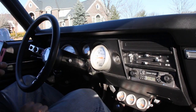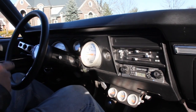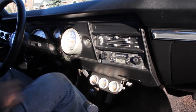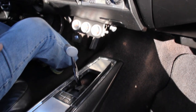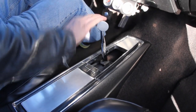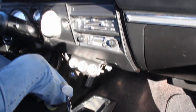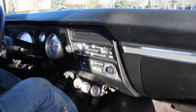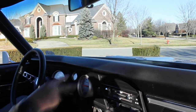We've got some great big Auto Meter gauges in here. My speedometer, my RPM gauge, fuel gauge. Then I've got the gauges down here in the bottom, which is the voltage, water, and oil pressure. That 5-speed here. This car does have Vintage Air on it, so it does have heat and air. Just one awesome 1969 Chevelle here, guys. Dash is in good shape. Headliner's gorgeous. Back seat's gorgeous. Just not a thing wrong with this baby.